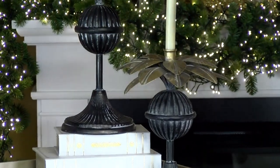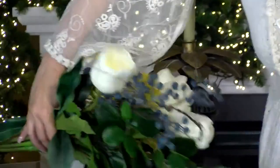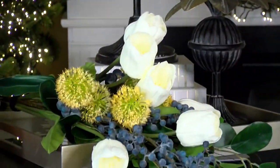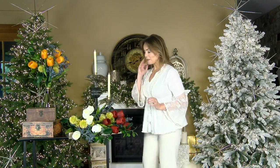So all of these beautiful pieces, including the signature bouquet in your choice of 3 colors, are coming up this week.